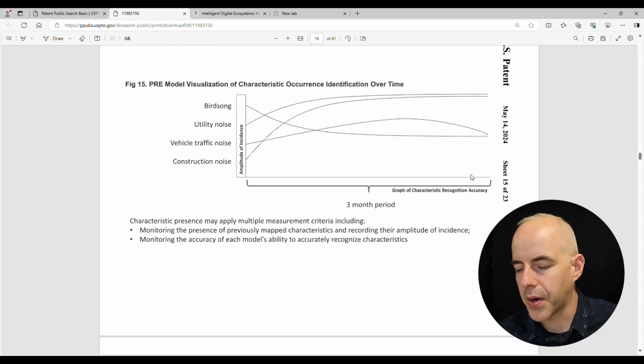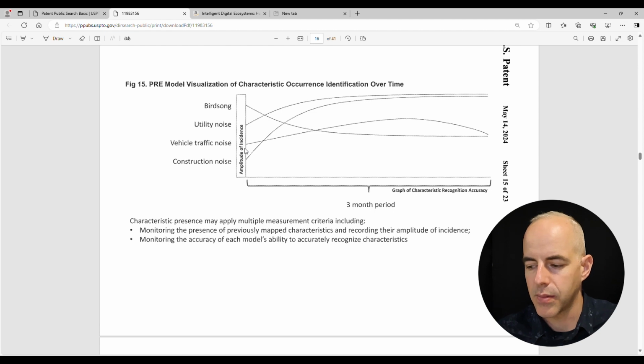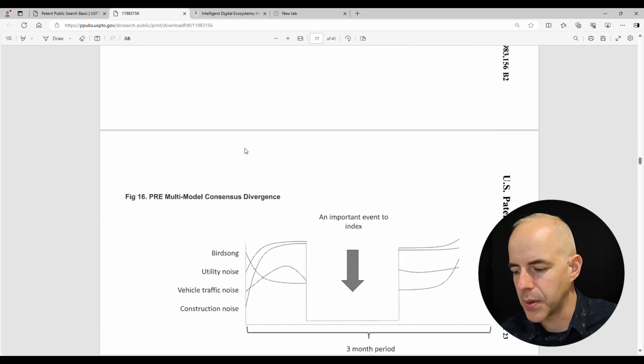And then this is the key part for the patent that is really interesting. When you characterize occurrences, you actually see them over time. Here you have 3 months of audio where you're mapping out the amplitude of incidents, roughly the number of times these things are occurring per day. You can see there's some seasonal change: bird song is going down, utility noise is going up, construction noise is going up, so you have a change of seasons maybe.